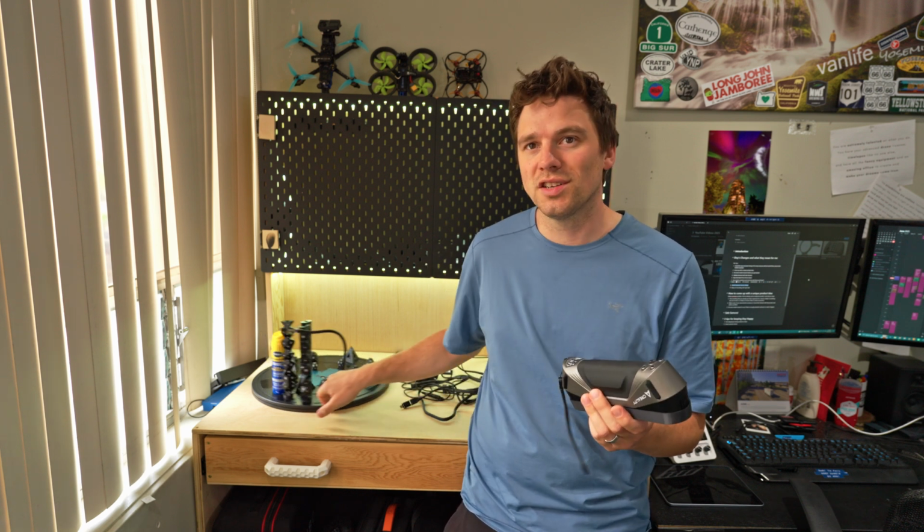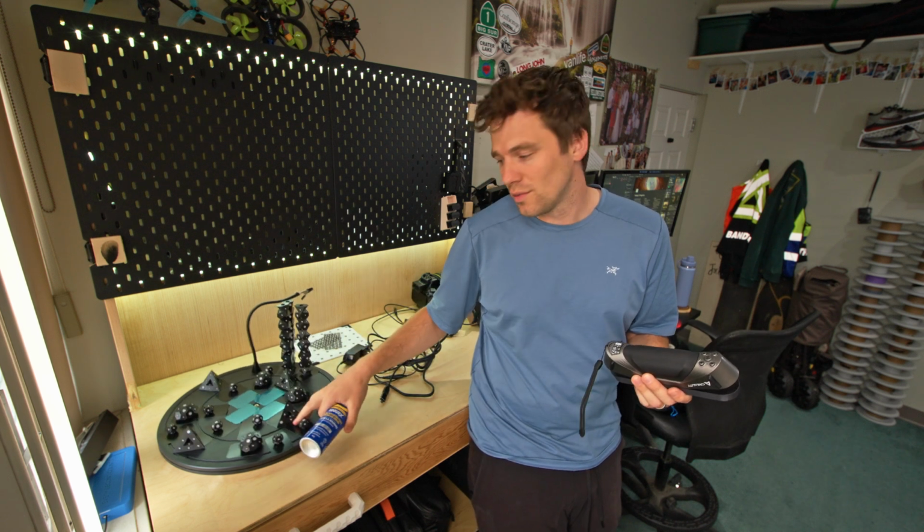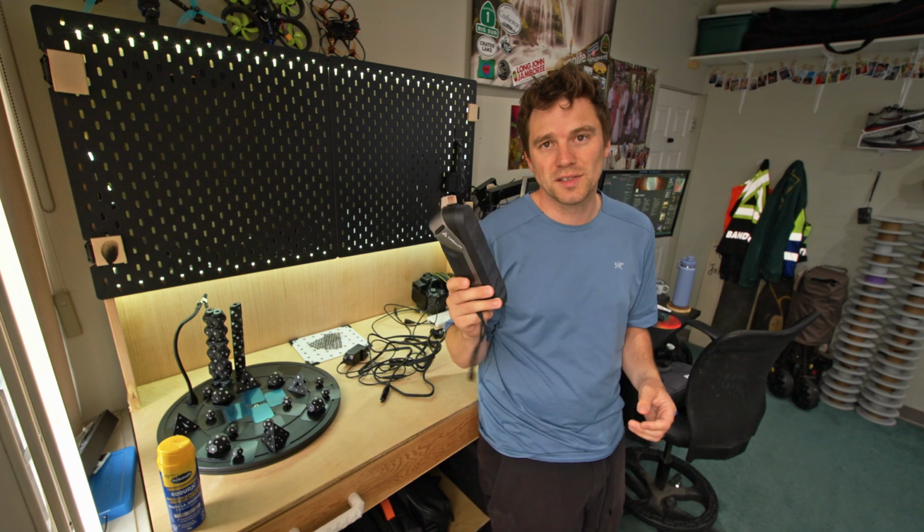I built a little station here so I can scan things quickly. I got some spray and we'll see how well it works. Let me know if you want to see some videos about the 3D scanner.